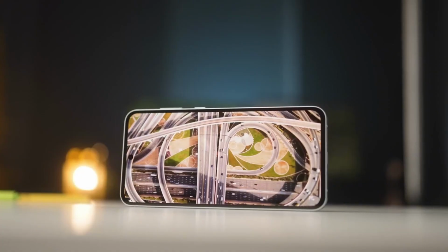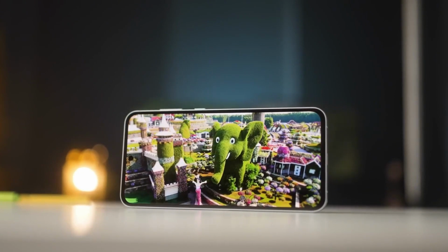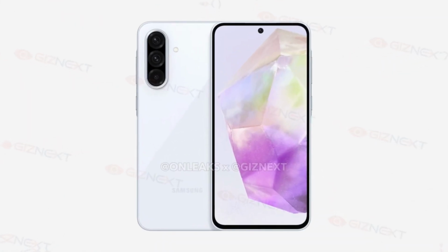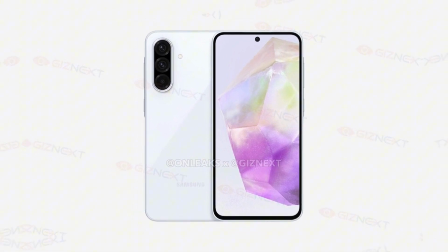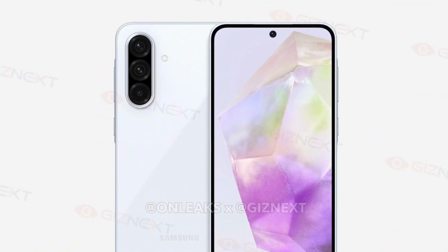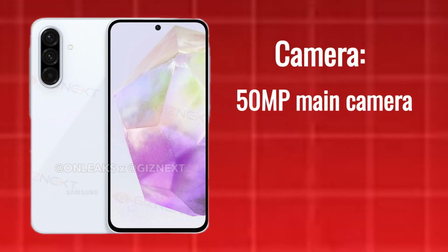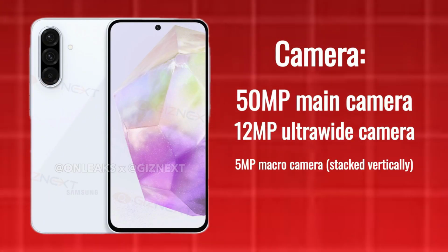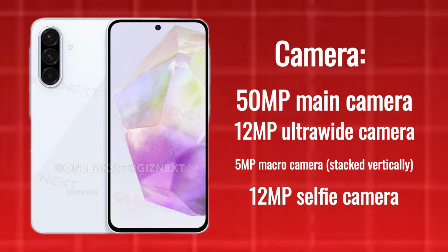It will be protected by Corning Gorilla Glass Victus Plus and include an always-on display feature. In November, leaker @OnLeaks shared images showing a design similar to the previous model, with flat edges and rounded corners. The Galaxy A56 will keep the same cameras as its predecessor: a 50 megapixel main camera, a 12 megapixel ultra-wide camera, a 5 megapixel macro camera, stacked vertically, and a 12 megapixel selfie camera.